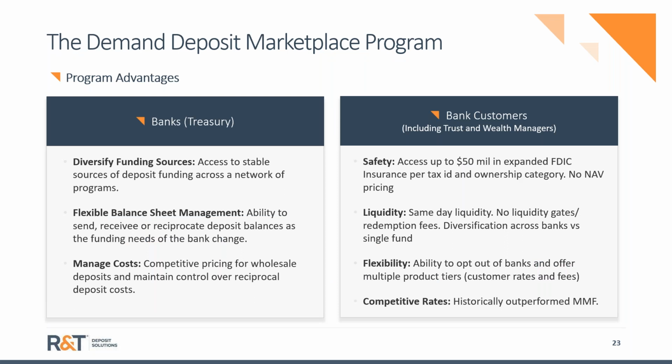And really, those program advantages, it gives the bank more diversification and funding sources, flexibility on the balance sheet management, and a way to manage costs. But what's really become important for investors is the safety. As I mentioned, with principal preservation becoming so much more important, having that $50 million of FDIC insurance is really critical per tax ID and ownership category, and really no exposure to any NAV volatility. Same day liquidity without any liquidity gates or redemption fees, and diversification across the banks versus all through a single fund.